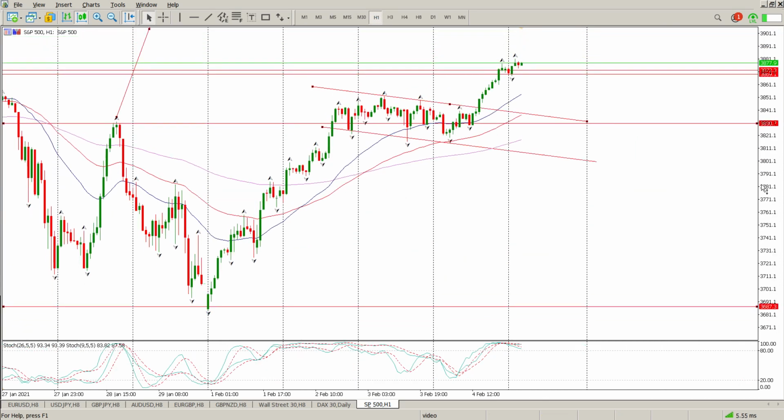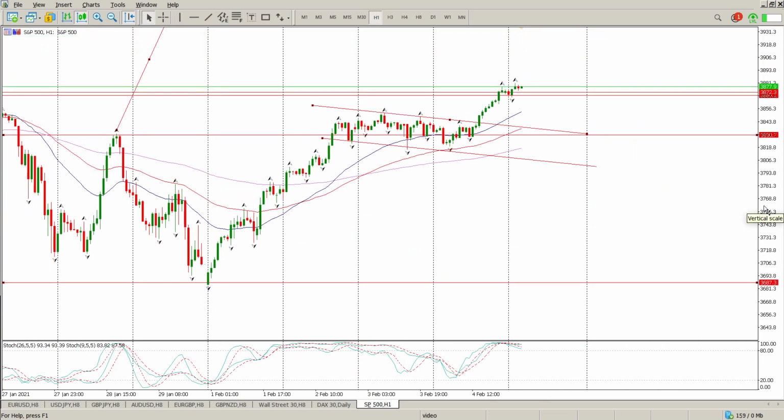Because now we have upside targets. Remember, when we're making higher highs all the time, it's very difficult to look to the left and find structure. So now you've got to focus on your measured moves, and your measured moves are pretty much what's going to drive the market at the moment.